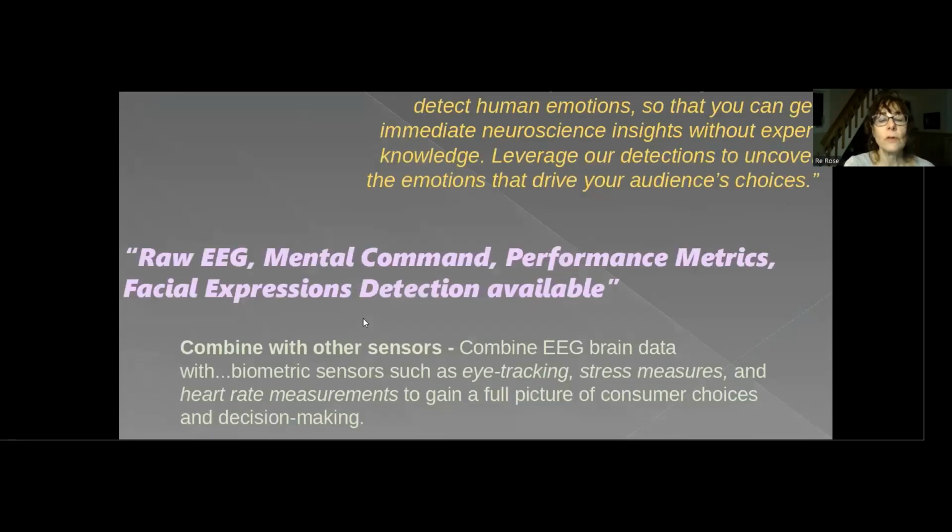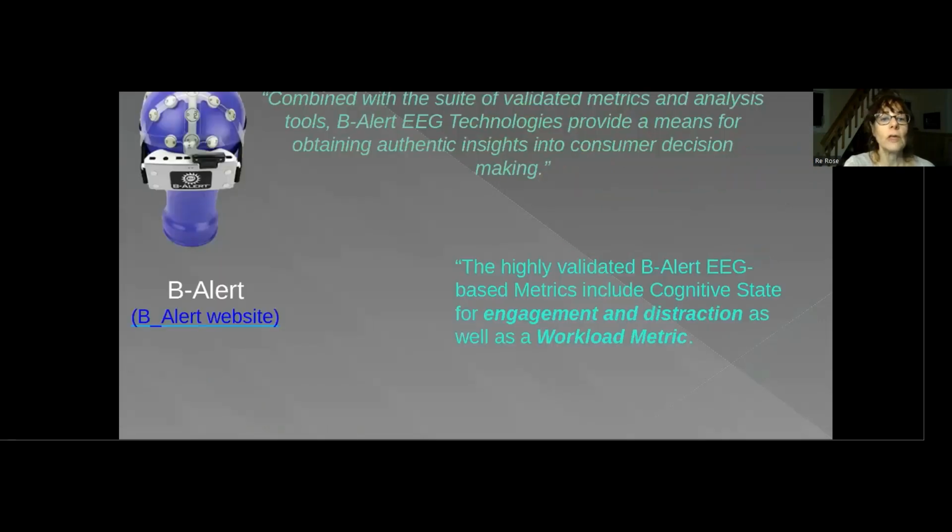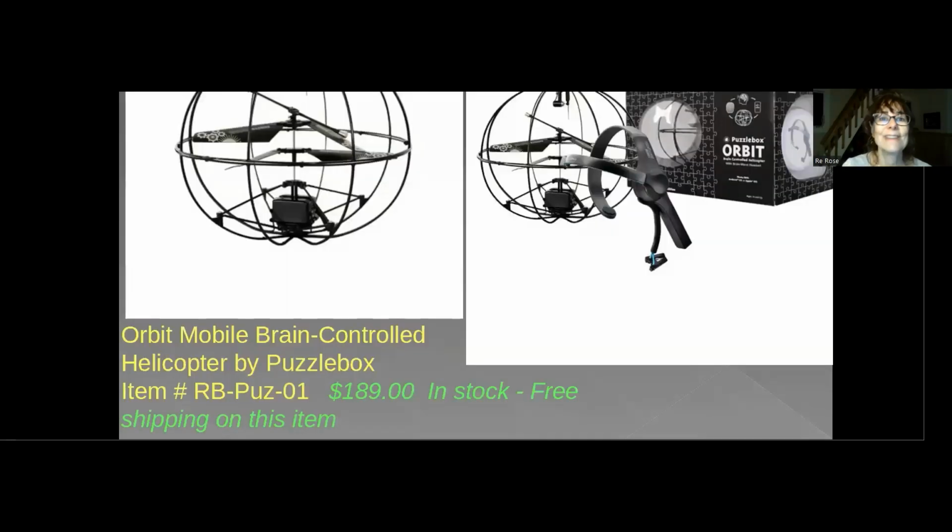These are devices that you can buy. You can look up Emotiv. You can monitor engagement with a BeatAlert device. These are all very similar EEG devices that are already being used for marketing, right? Are people really looking at the website, or are these ads effective? Does this dancing paperclip annoy or enhance the experience? It's annoying. And this is officially the last slide.